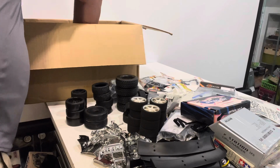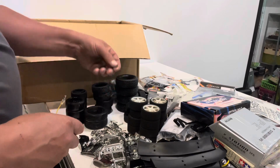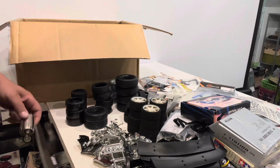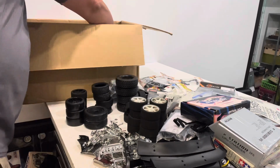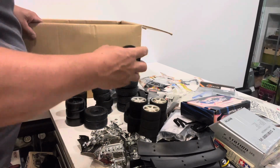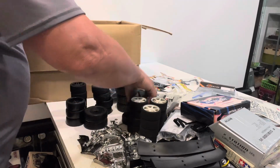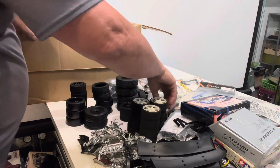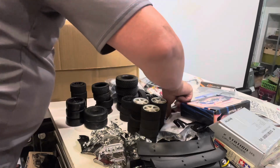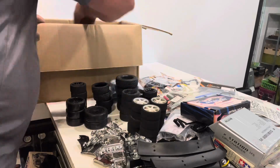More motors. I hate that, these actually look like the thrust washers for like a MDC gearbox. So four silver can motors, more headlight buckets. There's the last tire for that set. What do we got? Three of these? What's this one? No, that's the fourth one for that set.